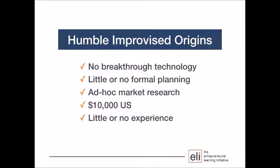So the question we want to ask is how, right? That's really the next question I wanted to bring forth. Ask yourself, how do we create a company without having a big idea, without much formal planning, without much formal research, without much money, and without much experience? Like, how does that happen?